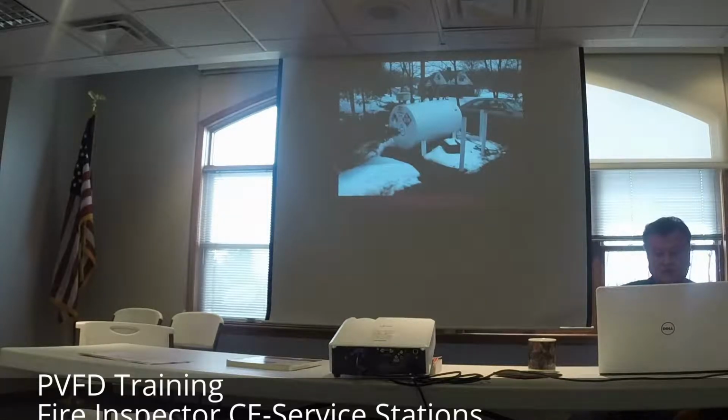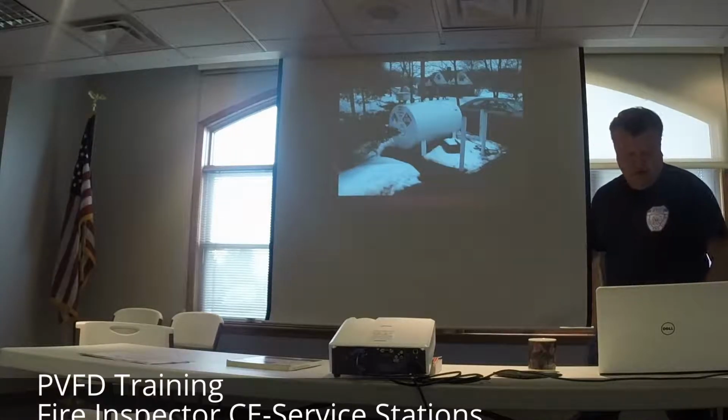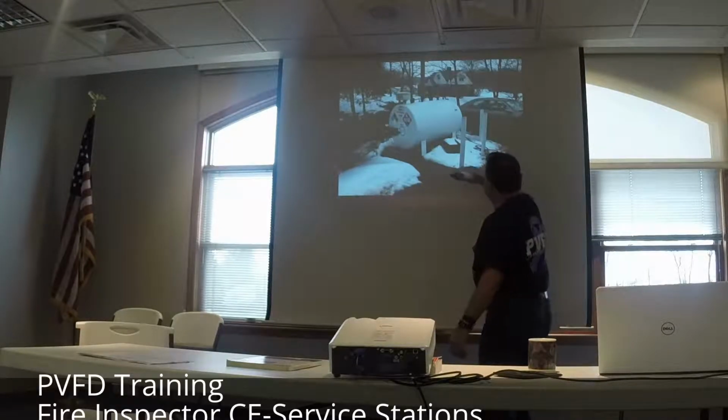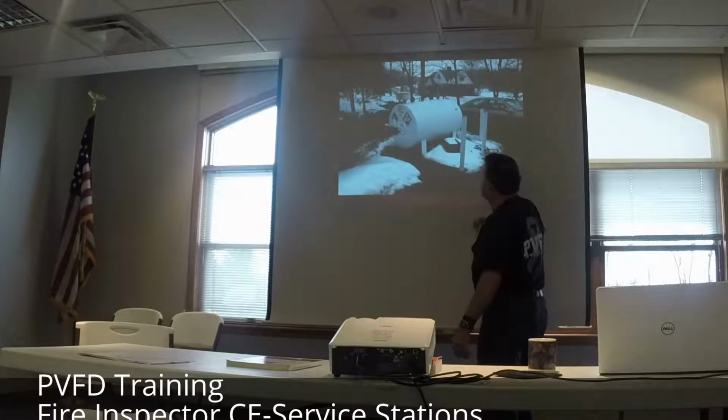This is another one. I want my poles out a little farther so people can't get right up against that tank. It does have the spill control. It is not a skid tank. It could be double wall. So I want another post out into here and one over here so that car can't get that close.